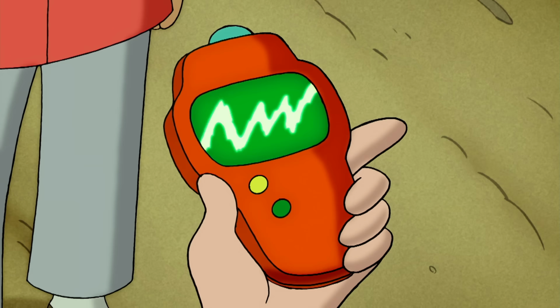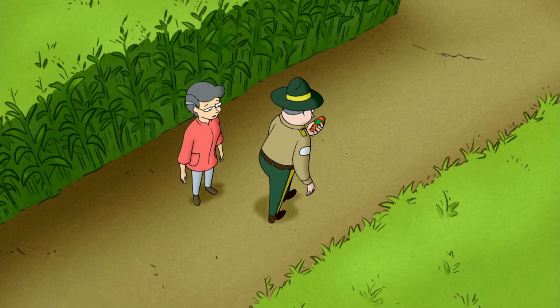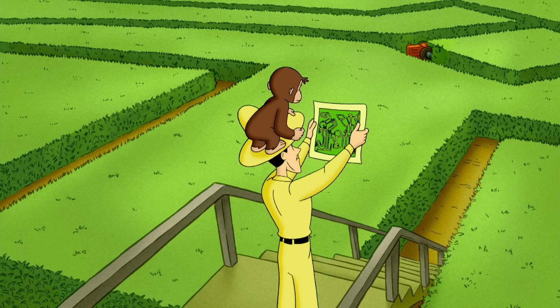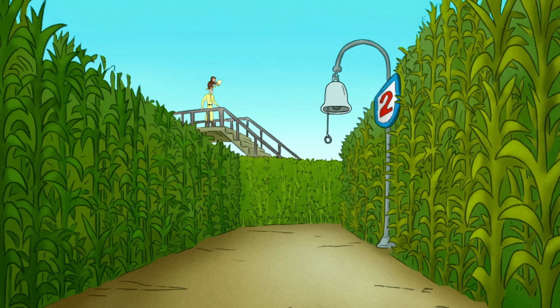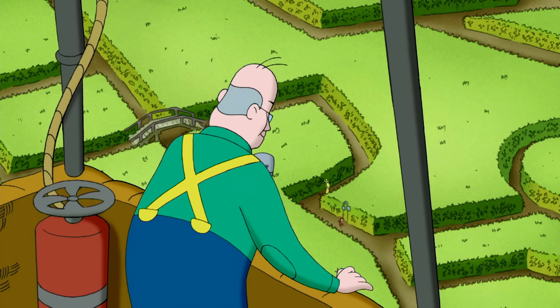Now turn. Just turn? Well, whatever you say, Tina. See? Here's the bridge and the red tractor. It's all on the map. The maze looked a lot more like the map when seen from above. And now George could easily see the path to the next bell. I'm right behind you, George. Team George is back in the race.